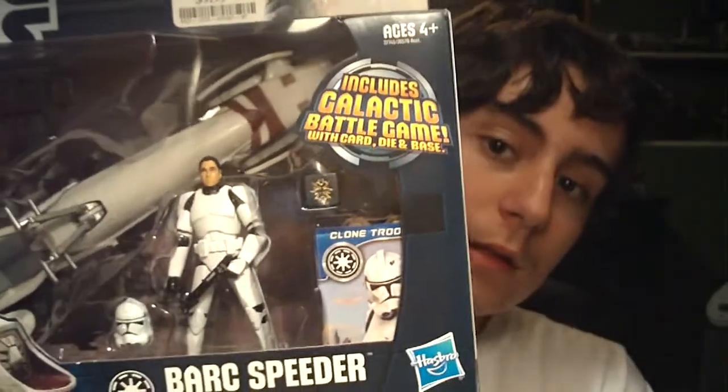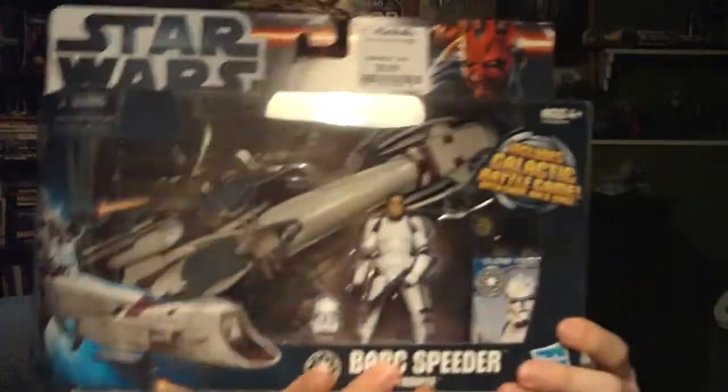I was looking past here, because usually with these vehicles and stuff, it's a kind of cool vehicle, but the figure is usually terrible. But what do you know? Looking at that figure, I was like, hey, that's a vintage collection Clone Trooper. What do you know? So Hasbro finally decided to pack in a good figure with one of their Class 1 vehicles, I believe this is, or maybe it's Class 2. So, very cool that Hasbro has actually given us a worthwhile figure in one of these small vehicle sets.